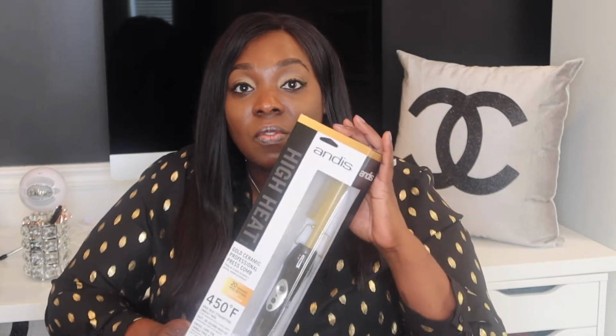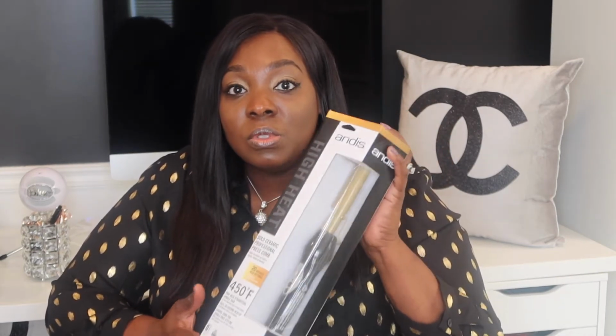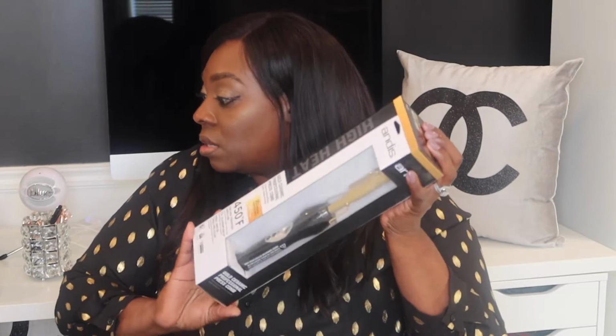So guys, if you are looking for something with adjustable heat settings, you don't have to worry about leaving it on. This is actually an awesome product.